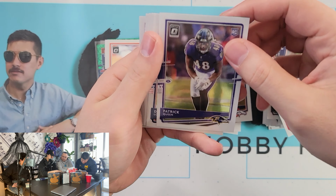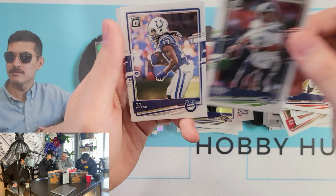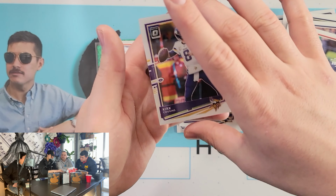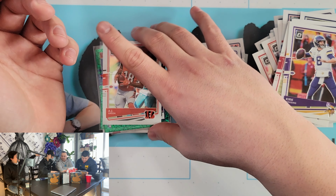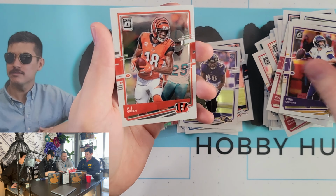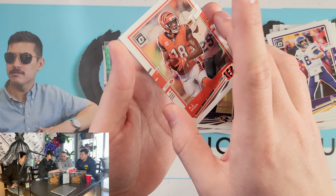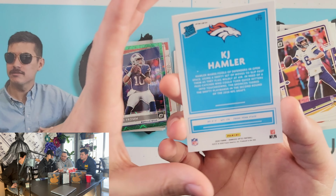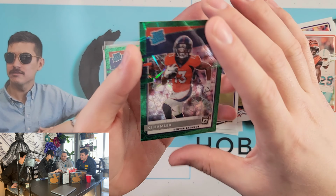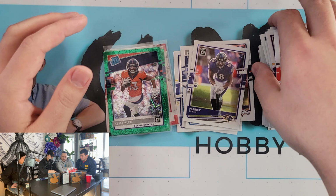Patrick Queen. Drew Lock. Ooh, Wilson. I like him. T.Y. Hilton. Kyler Murray. Dang, this is a bunch of QBs. This green velocity better be a... All green velocities are rated rookies. Just confirm that on the pack, guys. Nice. Okay. So all the other guys were QBs in this pack. Let's see. What do we get? KJ Hamler. Okay. So he was not a QB. But it's pretty decent. Yeah, we got some decent cards out of here.